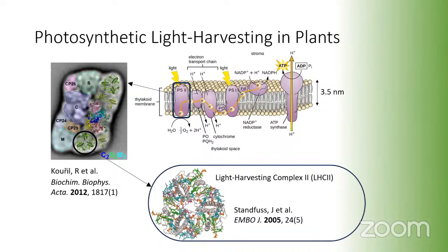LHC2 is the most important of these light harvesting complexes. It absorbs photons from the sun and transfers the energy with almost 100% efficiency to a photosynthetic reaction center labeled C.